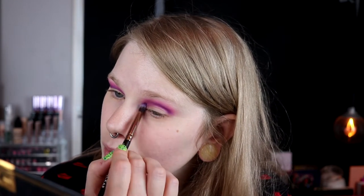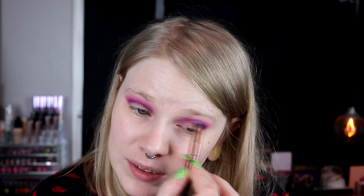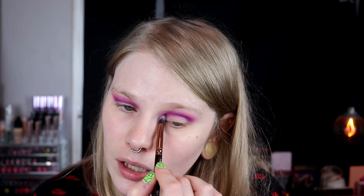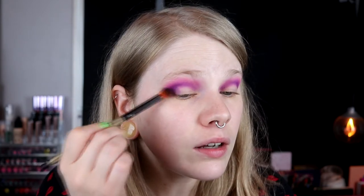Purples can sometimes be a little bit hard to work with. I don't work with a lot of purples, so I don't know that much, but some purples I have are really hard to work with, but this was so easy and it blended out so good with the other shade in my crease. And I actually want to take Sabrina on an outer part of my lid as well. Just a little bit out here.